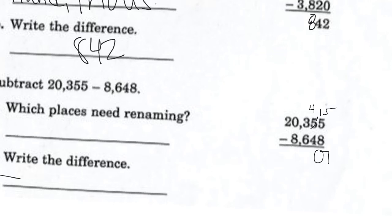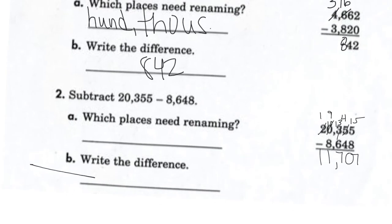Come to my neighbor, can't borrow from him. So I have to go even further to my neighbor's house. Borrow from that. That becomes 10. Borrow from that, it becomes 9. So now I have 13. 13 minus 6 is 7. 9 minus 8 is 1. Bring down my 1. So my difference is 11,707.